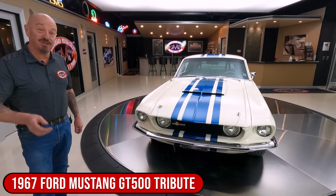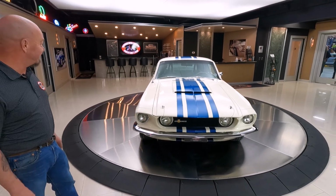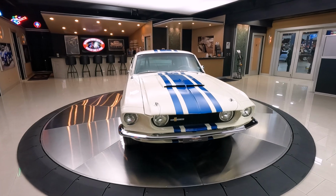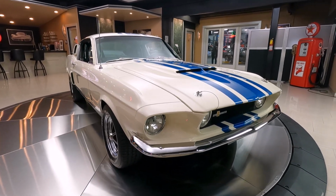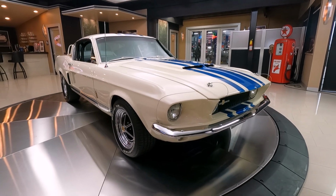Now, as far as I know, there's only one of these cars, and the story was back when Shelby was building this car, it was the biggest, baddest thing on the planet, and it was going to cost us twice as much as a regular GT500. So Ford said, no thank you, you're not building those things. Too bad they didn't.